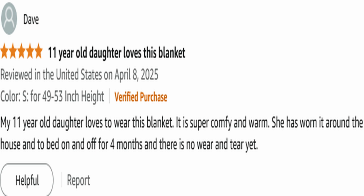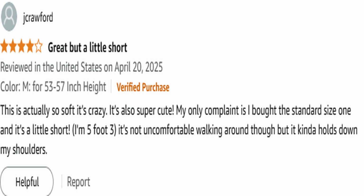Sizing is an important consideration with this product. Several reviewers advise sizing up, especially for adults or taller children. The standard size can feel a bit snug or short for people around 5 feet 3 inches or taller, limiting mobility somewhat. For kids, the fit tends to be better, with an average-sized 11-year-old finding it perfect. The snugness can hold down the shoulders slightly, but it does not generally cause discomfort. Those who have purchased the onesie for children appreciate that it fits well and is comfortable enough for them to wear around the house or to bed.